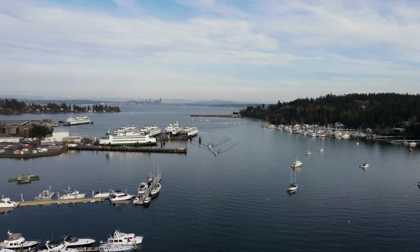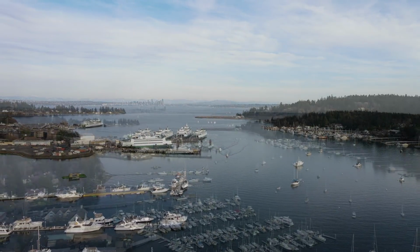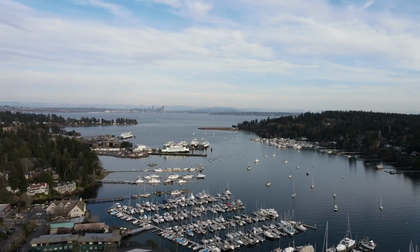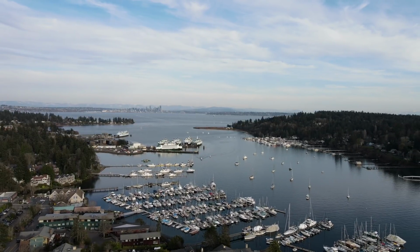Located only 7 miles from our home port, Bainbridge Island is the perfect weekend getaway for Seattle-based cruisers. You feel so close to the city, yet so far away, like you're actually on vacation.